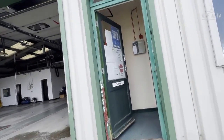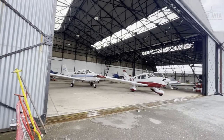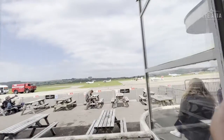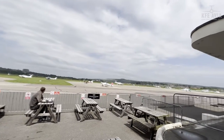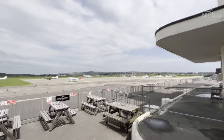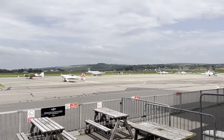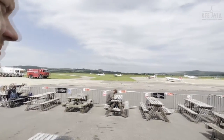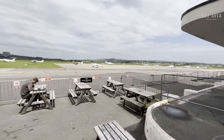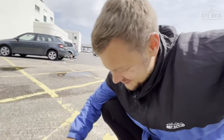Do not enter. Briefing room access this way. Hello, hello, good day. The taxi is almost here, so I won't spend so much time. Breakfast of the pilot.